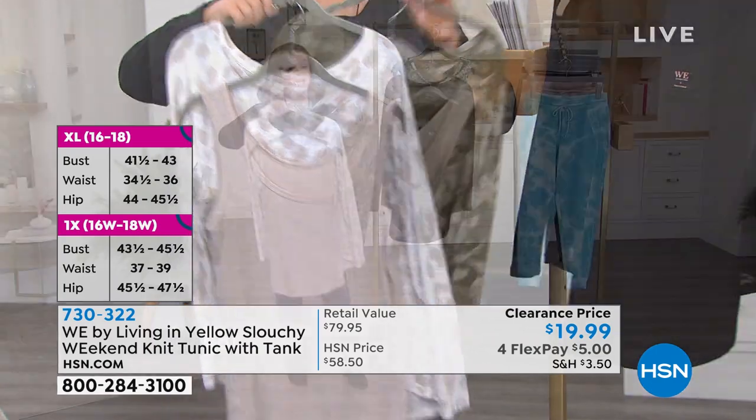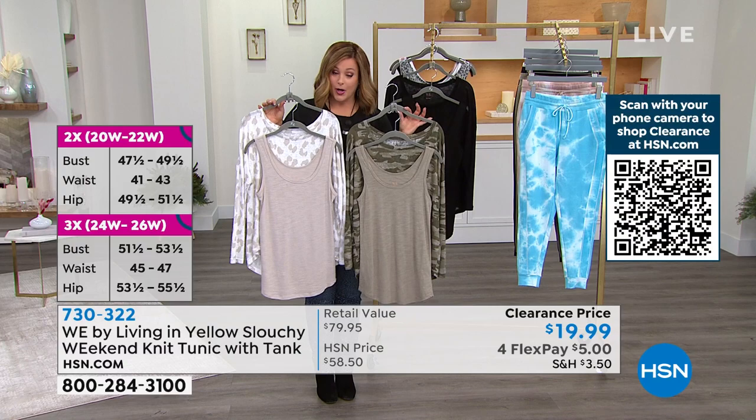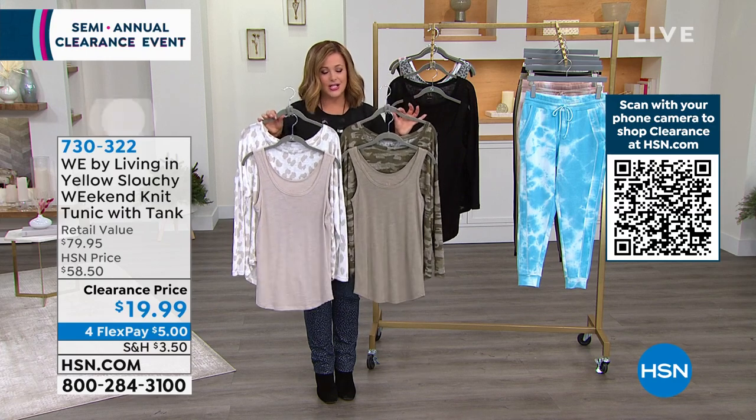You really do. And I want to remind you, it is two pieces that you can wear together. You can wear them apart, right? You always need these basics. Two pieces for less than $20. It is such a deal.